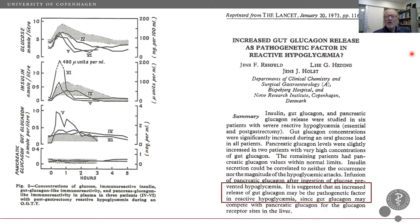So we got the idea, a little bit crazy idea, that this gut glucagon thing could be the pathogenetic factor in reactive hypoglycemia. That was because we had measured some people with reactive hypoglycemia and had noted that they had a high secretion of this gut material and also very high secretion of insulin, of course. And since glucagon could stimulate insulin secretion, we felt that this could probably be the responsible factor.